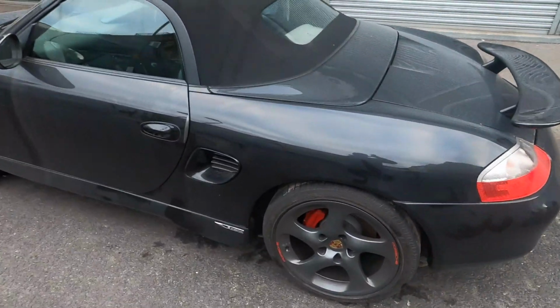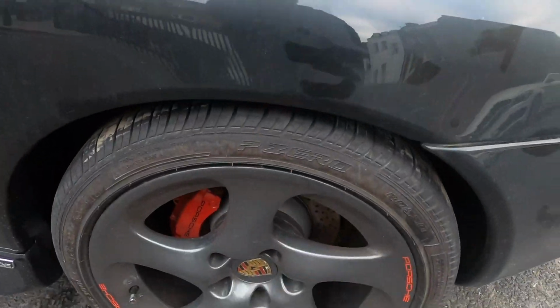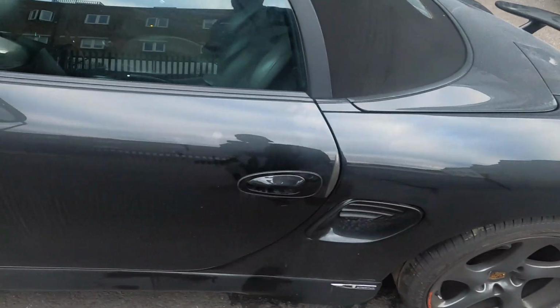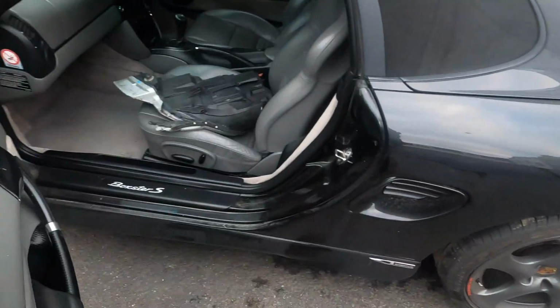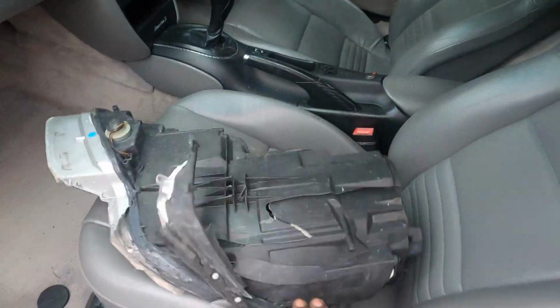Coming around to the rear passenger side, sitting on some Pirelli P Zeros, love that. Alloy wheels seem fine, no damage on this side whatsoever. The door functions fine. Got a broken headlight inside, completely smashed.